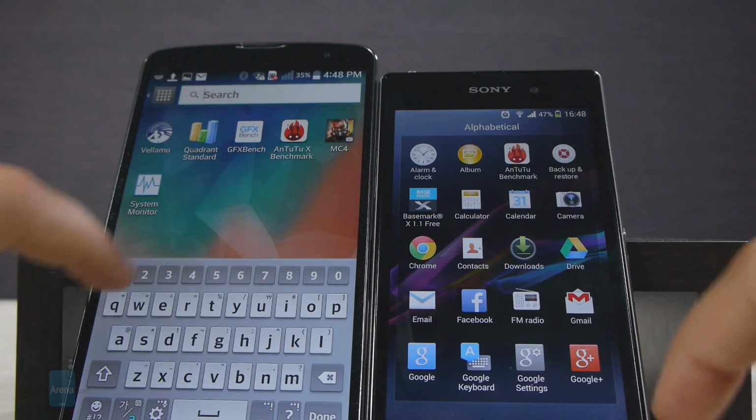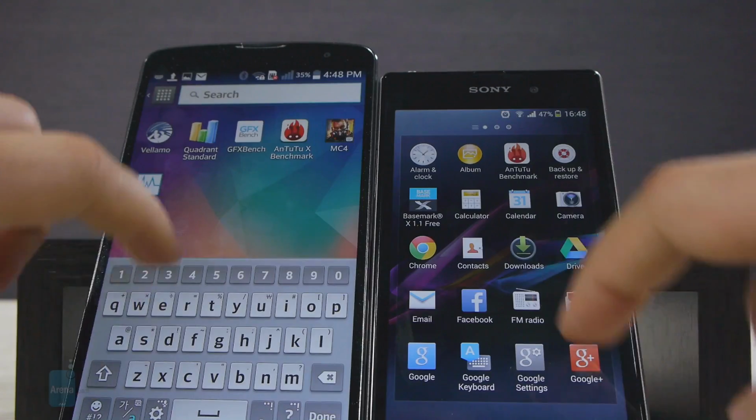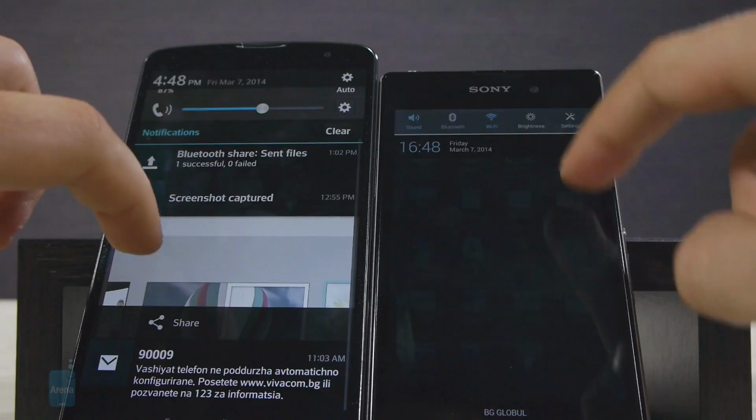The G Pro 2 also features double the internal storage. It's got 32 GB on board, whereas the Z1 comes with 16 GB on board. You can expand memory in both devices with micro SD cards of up to 64 GB, and that's good news.